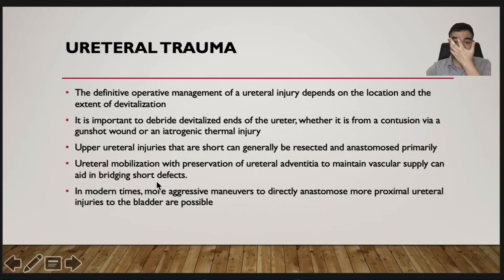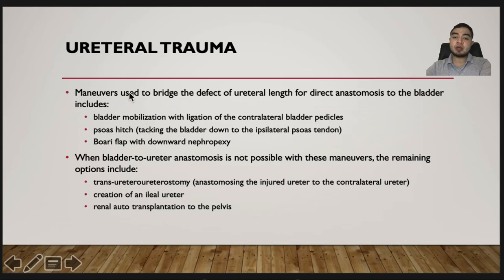In modern times, more aggressive maneuvers to directly anastomose more proximal ureteral injuries to the bladder are possible. Maneuvers used to bridge the defect of ureteral length for direct anastomosis to the bladder include bladder mobilization with ligation of the contralateral bladder pedicles. You could do a psoas hitch, tacking the bladder down to the ipsilateral psoas tendon, or a Boari flap with downward nephropexy. For the Boari flap, you create a flap from your bladder wall, and then you put the kidney downward. That's why it's downward nephropexy.